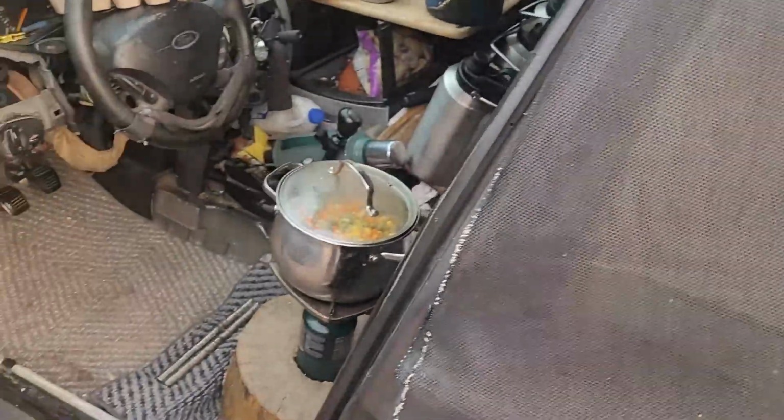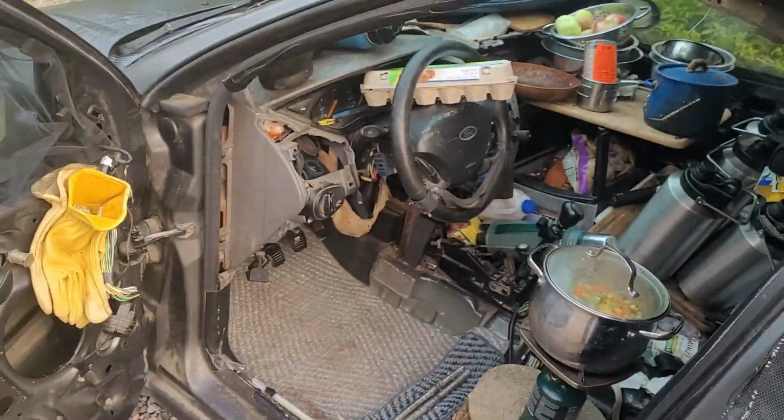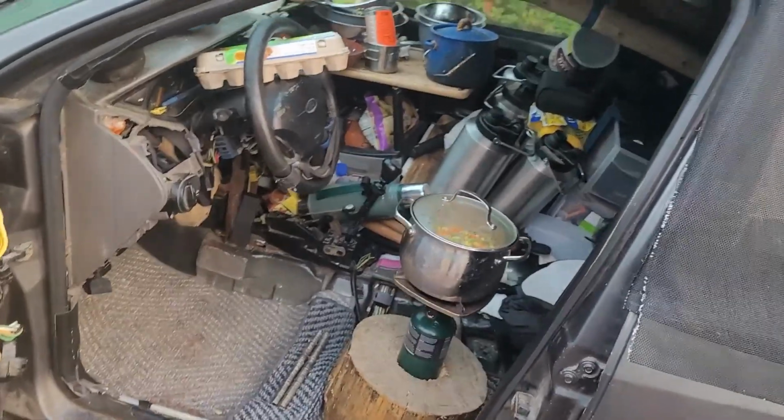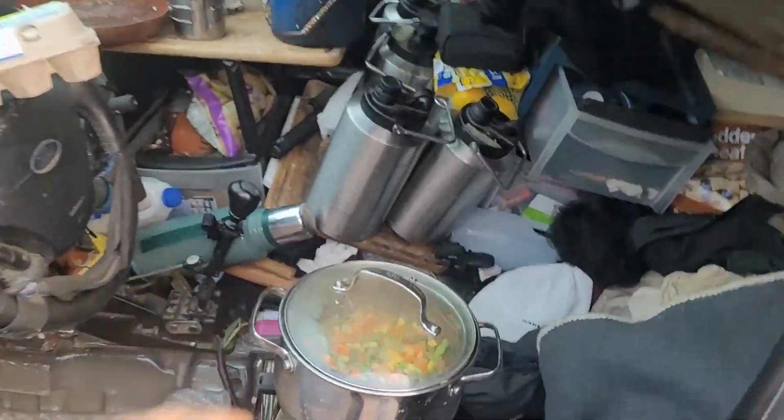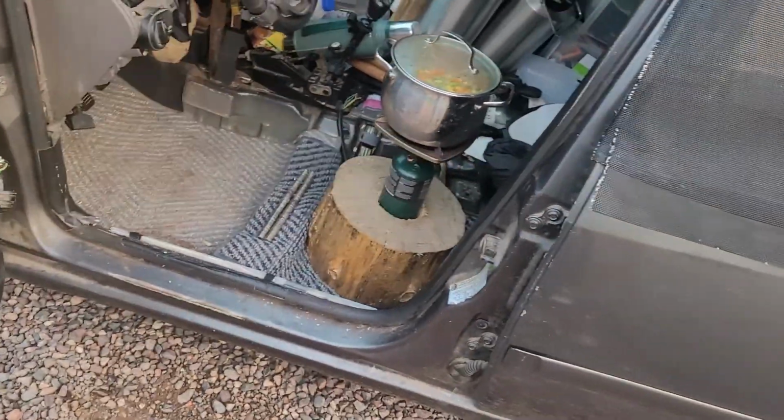I'm going to take some time to do some cooking on my new... Oh! Every time I open the door, they want to just come right on in. I cook with this. It's a little less stable, but just gotta watch it closer.